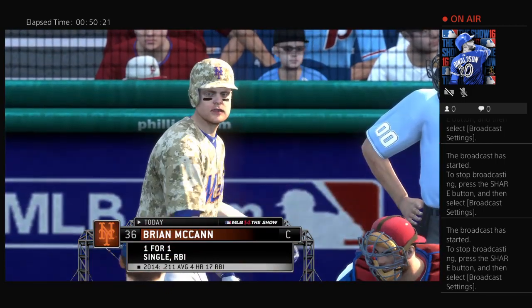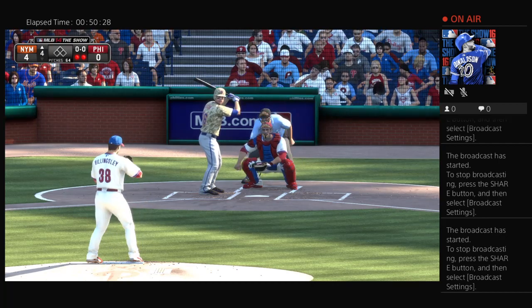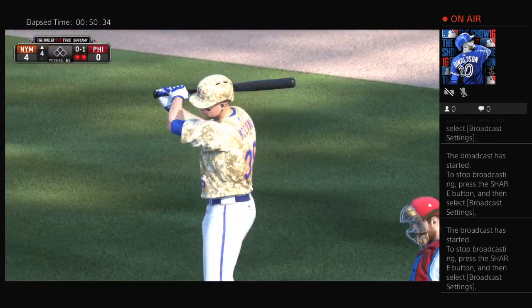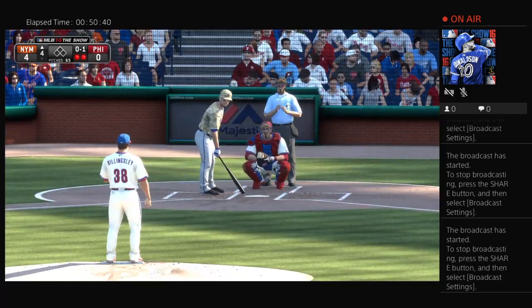Brian McCann will stand in, an RBI single in his first appearance. Infield in the overshift here, now the pitch. In there, and it's 0-1. And even though that is a strike, it's okay. These guys have been really patient at the plate. They've had a good game plan up there, and it's worked out for them so far.